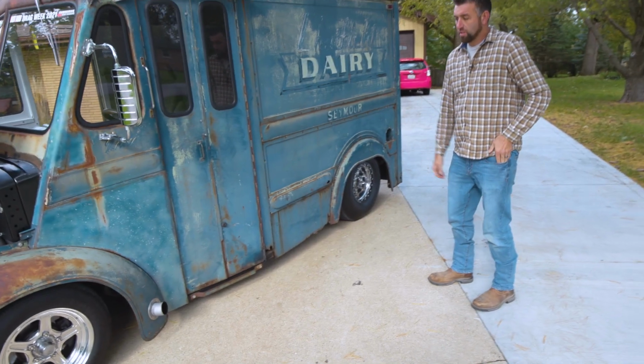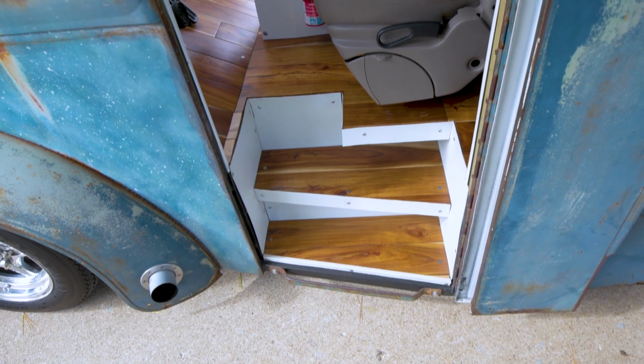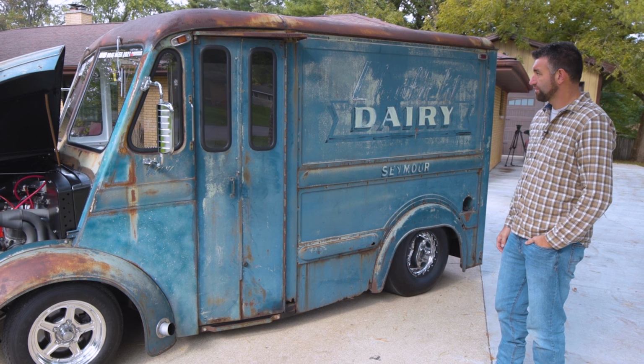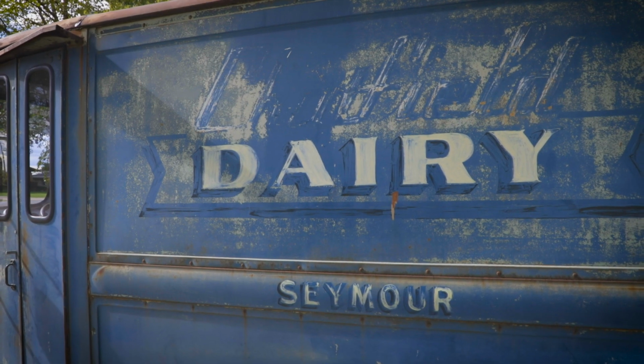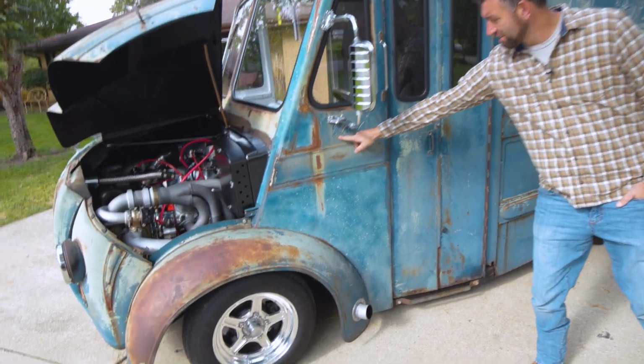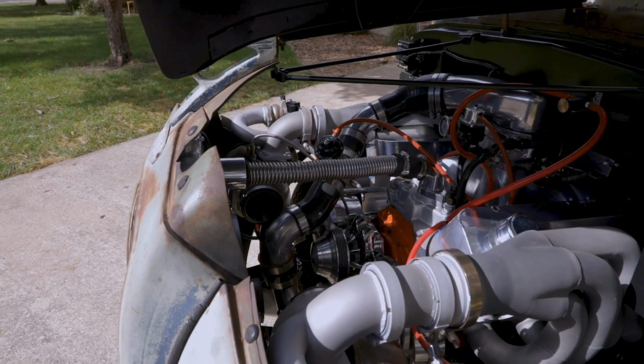Outside of the truck, we have Billet Specialties wheels and tires all the way around with Mickey Thompson Sportsman and ET slicks on the back. Then Fender exit exhaust on both sides of the truck with Dynamax mufflers in line. The truck is from Chatfield Dairy. We left everything, the patina, the way we found it. Even the driver's name's still on the front of it. It says Howie right there. The outside may look original, but the engine is anything but standard.